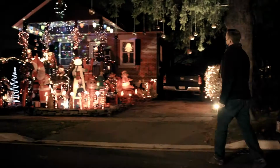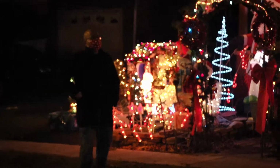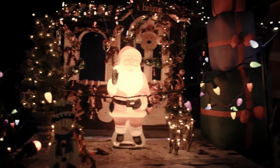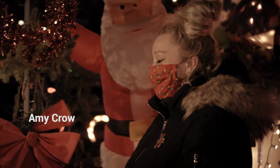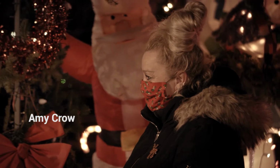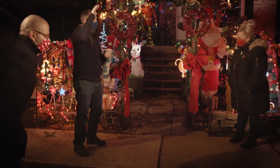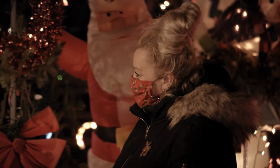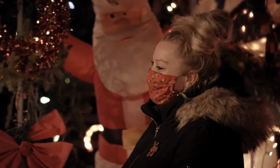Unbelievable. Look at all this. The details, the Grinch over here, Frosty, Santa. It's very thoughtful. So Amy, I gotta ask, where do you store all this? That is my number one question, asked by almost everybody that stops by. I bet. We have lots of spaces. I find them everywhere in my house to put them. Attic, basement, sheds, everywhere. Storage lockers. We've had storage lockers in the past. So I have a space for everything, and there's always more room to put more decorations.